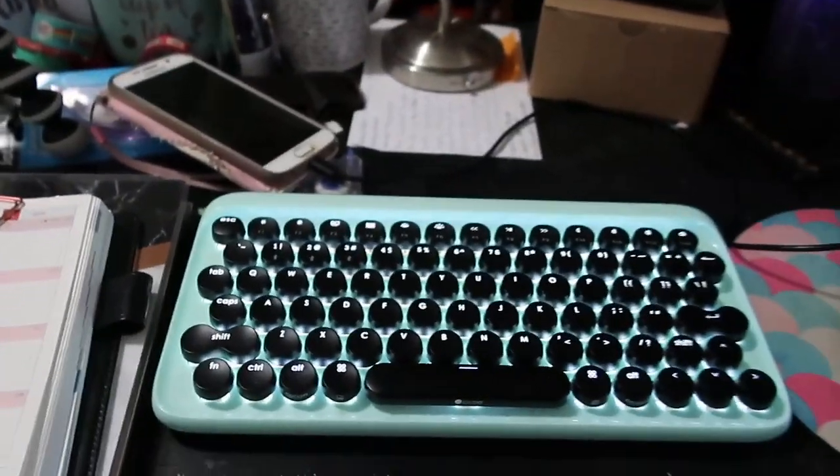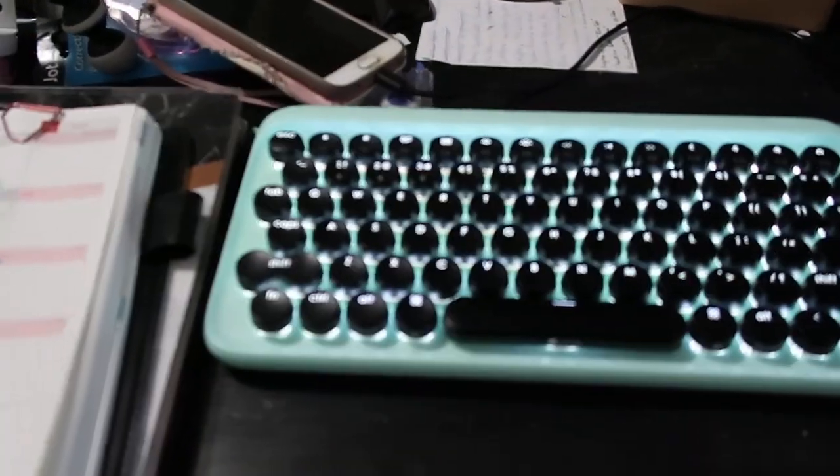Hello everybody, it is the 15th of Camp Nano, so this is the halfway mark, and I'm going to show you what my desk looks like right now. Okay, so this is just a quick snapshot.